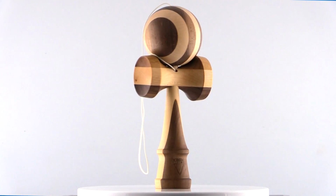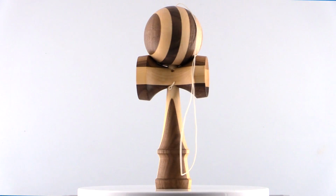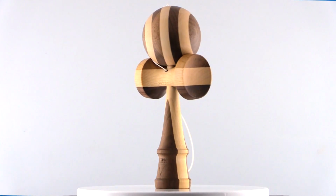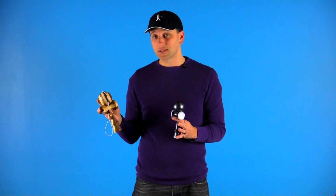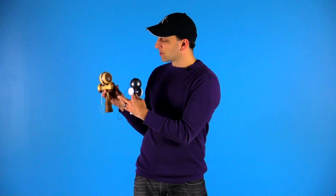Maybe you're not really interested in kendama, but you just really want a nice piece of work. This one is just great to look at, it's great to have on your shelf, and if you're going to play with it, it actually plays awesome. The fact that it's so big makes it a little bit easier to catch everything because all the cups are larger. It actually slows down a lot of the tricks, so that makes it easier to do as well. So we think for any reason this is a really great option, and that's why we wanted to offer it in the campaign.